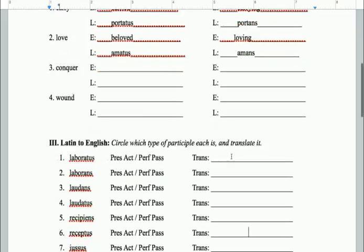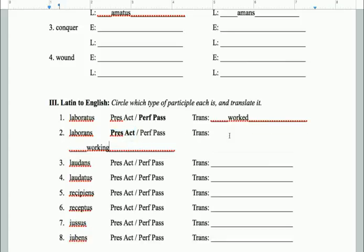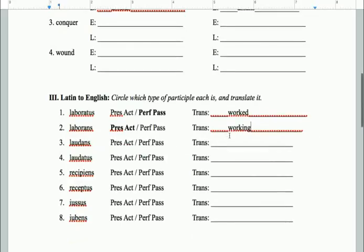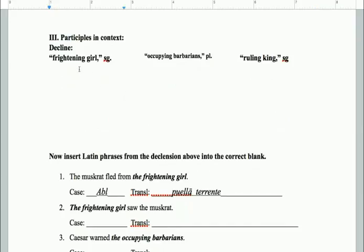All right. Skip down to part 3. Circle which type it is. Laboratus is perfect passive. Translate it. Somebody say it out loud. Worked is right. But laborans would be working, and present active. And then we'll skip on to the back. We're moving along nicely. Those are really efficient. It's very logical.